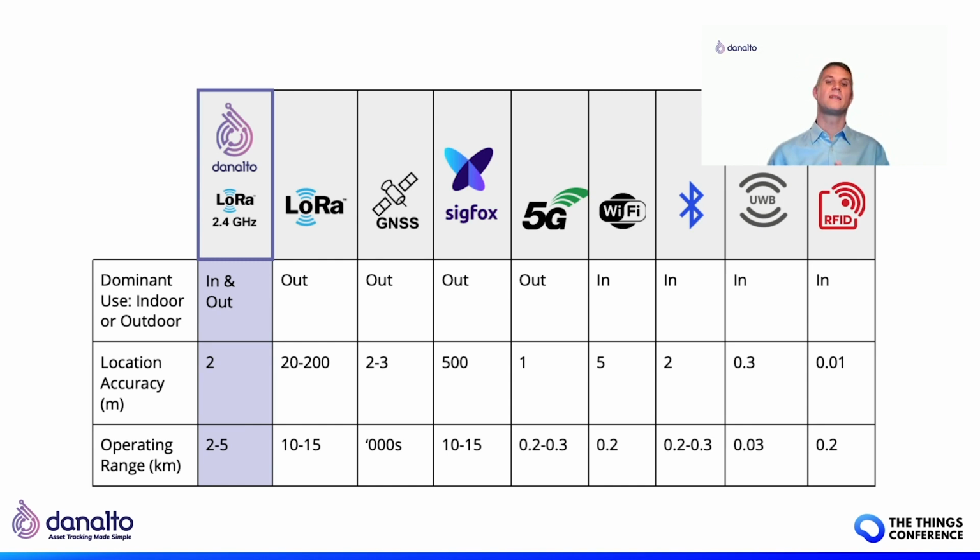GNSS systems such as GPS provide the best of both worlds in that they are both accurate and long range. However, this only really operates effectively outdoors because they need to have a clear line of sight of multiple satellites. And these can be obscured by big trees, buildings, or coverings of any kind. 5G provides good accuracy but relies on a significant amount of infrastructure which is not yet available, and it also comes with the drawback of requiring operator subscriptions for SIM cards and cellular connections.